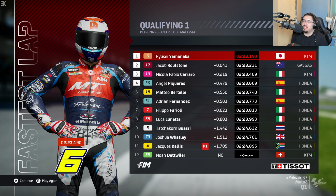So Yamanaka at the top ahead of Rollstone, Carraro and Piquitas making it through just ahead of Mateo. In 5th with Fernandez, Frioli, one of your stars in Thailand, and the Thai rider himself, he was a star in qualifying last time out. Watley and Cadis, the last of the riders to actually set a time ahead of Noah. But my god, that long lap penalty as well. Oh, it is going to be a terrible race.